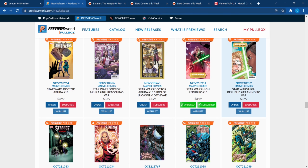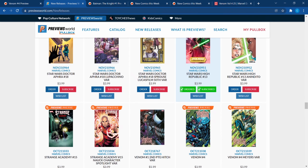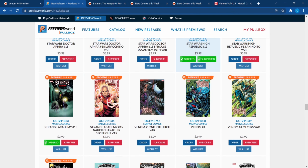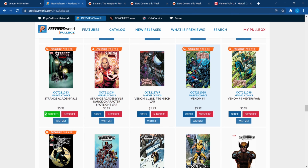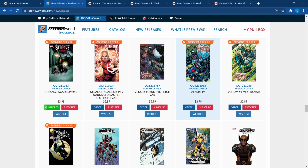Star Wars High Republic number 13 is out. I love the High Republic story right now up to this point. Strange Academy number 15. First appearance of Gaslamp. That's like a $20 book right now on eBay.